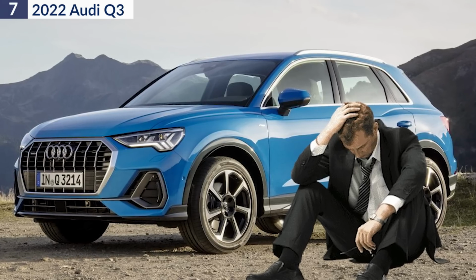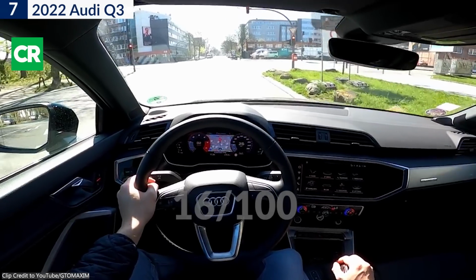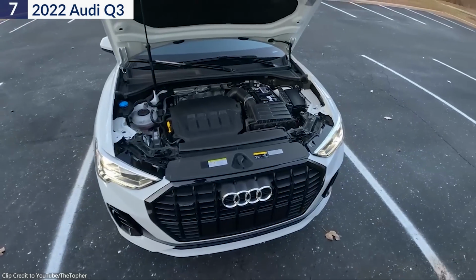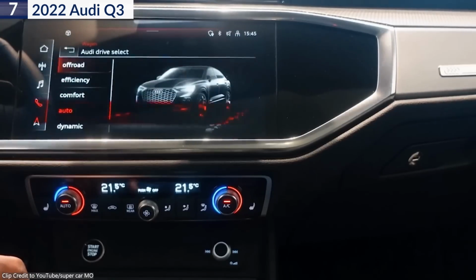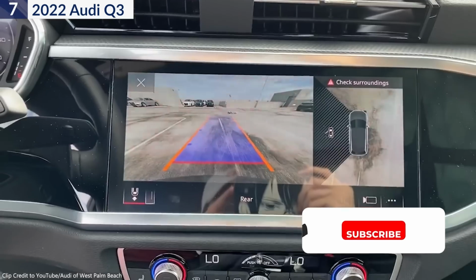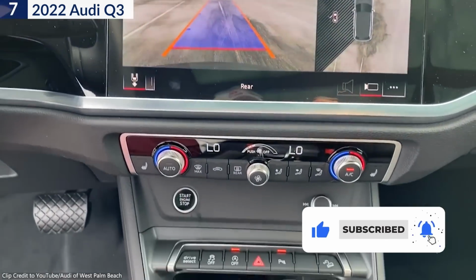Unfortunately, those that took the leap were met with a handful of failing systems. Consumer Reports gave the crossover a rating of 16 out of 100, citing issues with the powertrain, fuel system, brakes, and climate control. Owners have particularly been up in arms with constant issues with the SUV's infotainment system, which can seem like it has a mind of its own or straight up refuse to work.